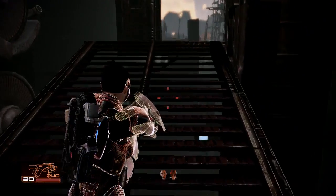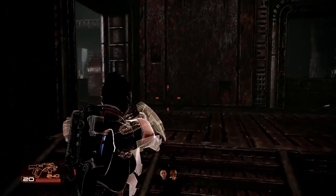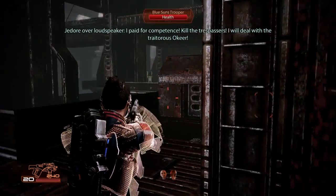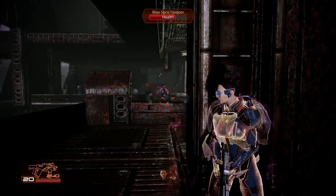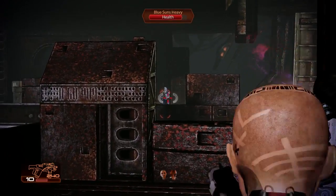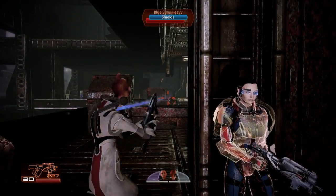Come and get us, bad guys. I'm ready. This place actually reminds me of Pharos a bit, just going around on these ruins that are all decrepit and a mess. I can take you. Physics!